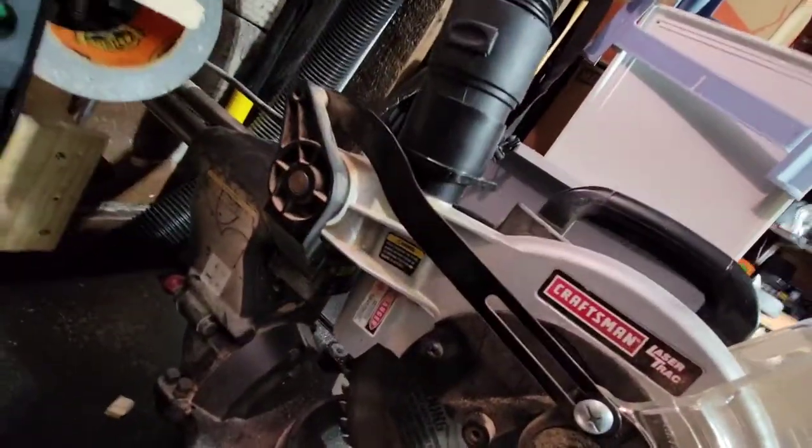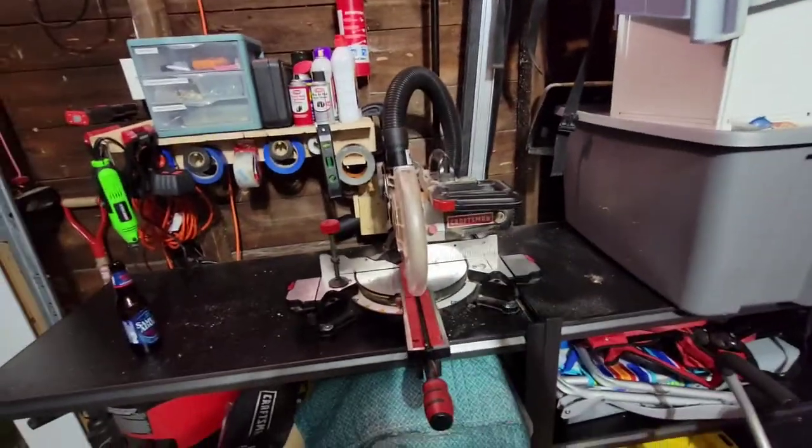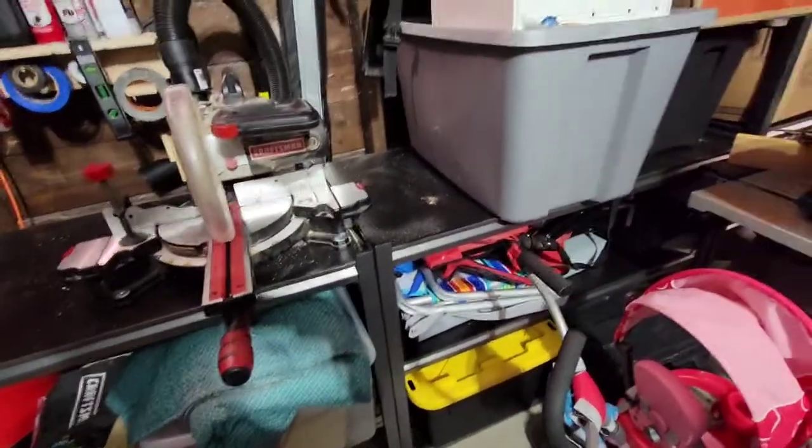And then, like I said, the vacuum plumbs into the back of it, so when I turn the vacuum on, you can hear it sucking out of there. So I turn the vacuum on, let it sit for a sec, do my cut, and then let the vacuum sit for another sec, and then be done with it.